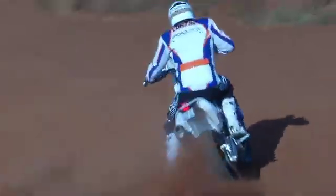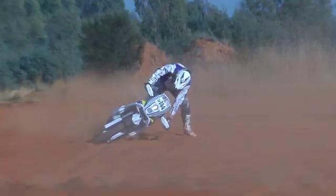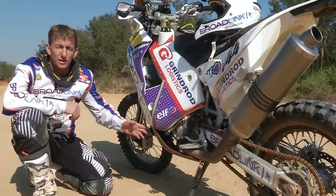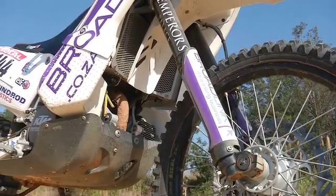There's another 5 litres of compulsory water at the bottom, which fits in the bash plate. If you get into trouble in the middle of nowhere, like at Atacama Desert, and your camelback is finished and you've got a problem with your bike, at least you know you've got to reserve 5 litres of drinking fluid there. Just 2 bolts in the front and the whole bash plate drops out, and you can access that water.